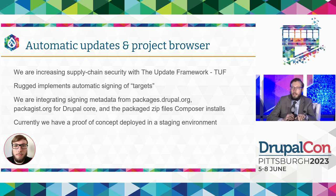So if we're doing automatic updates in Project Browser, we want stronger security around what your site's running, since your site's going to be writing its own code. So that's supply chain security. There's a project called The Update Framework, TUF, from the Cloud Native Computing Foundation, I believe, and they designed a standard for software updates, metadata, and downloading the updates themselves to mitigate a number of types of attacks that someone might try.